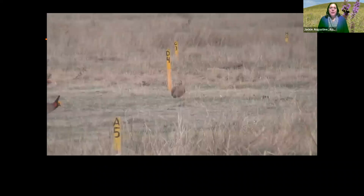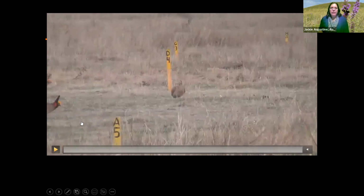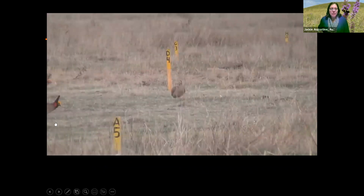And how do we know which males are sexy? Well, we look for copulations on the lek. So I'm going to show you a video of a copulation. I want you to watch the female following the copulation because she's going to shake really vigorously, and that indicates a successful copulation.